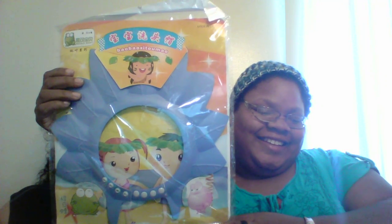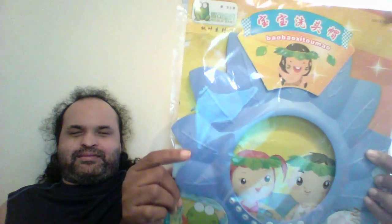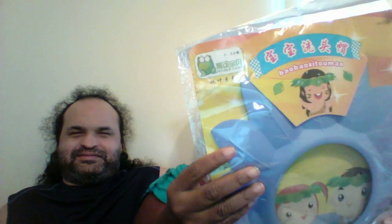Isn't it cute? It's a blue flowers. Oh baby, that's gonna cover your face. It's blue with flowers. It's a blue flower. Isn't it cute? But as you can see, it was wonderfully written in Chinese. So it tells you that it is for you. You will not see me put this on my baby head and wash it. You will not be seeing my baby in the shower. Therefore, you will have to envision how well it works after I tell you how well it works.